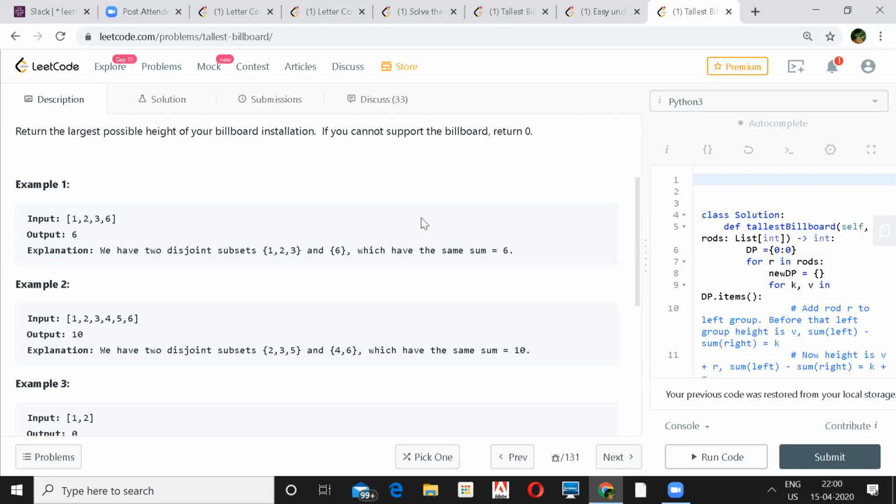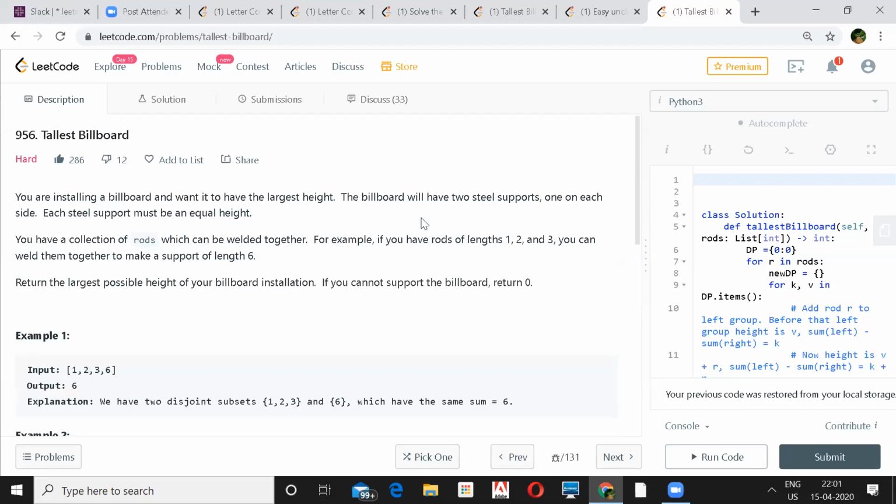I'm thinking here that it looks like we can convert it to a 0-1 knapsack. Assuming that if we sort the input and start with the last, the biggest one, in knapsack we have a weight, right? So the last length is the biggest length we can have, and let's see, can we build the same length from the remaining? And if we are done, then that is one of the possible solutions.